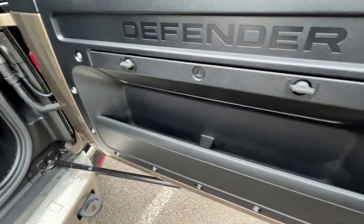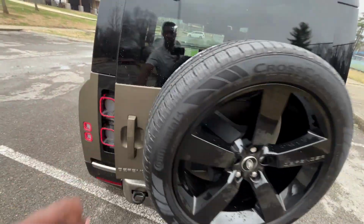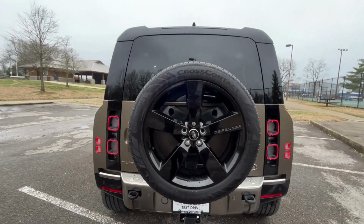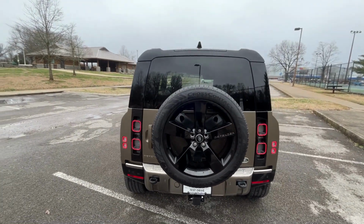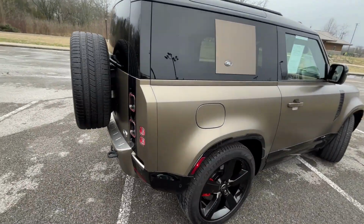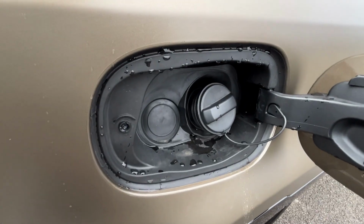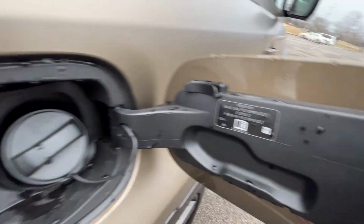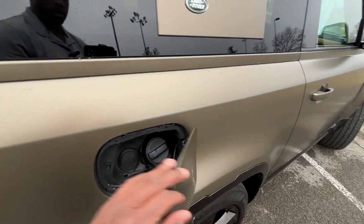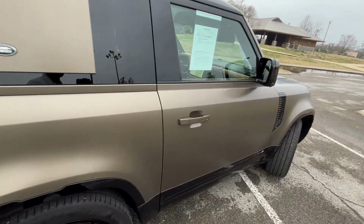And we have a pocket back here as well. So, I mean, it's definitely a usable vehicle, even though it's not necessarily the biggest one you can get. Of course, we can put our premium fuel back here, which is what I recommend running on these Land Rovers.